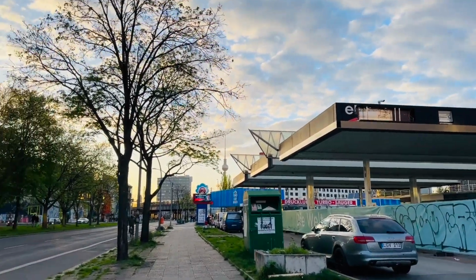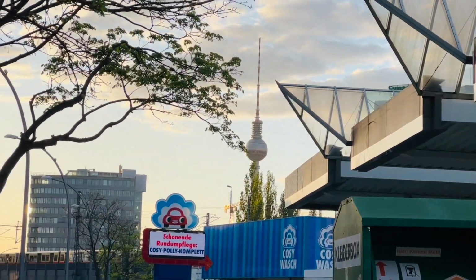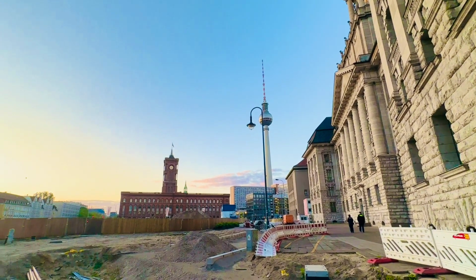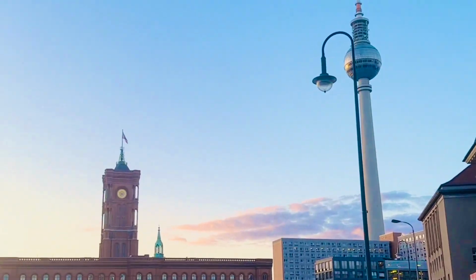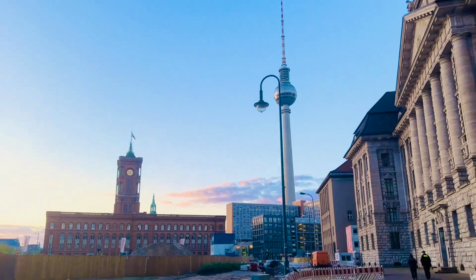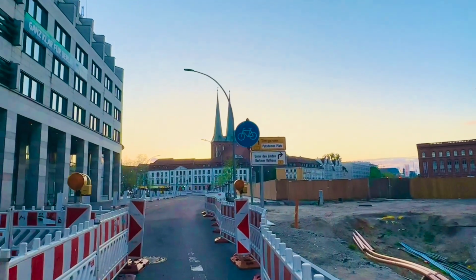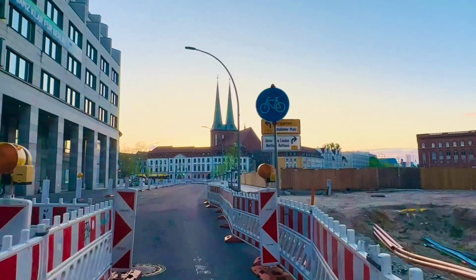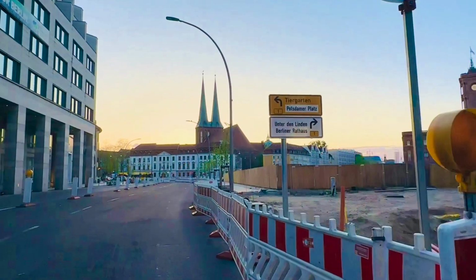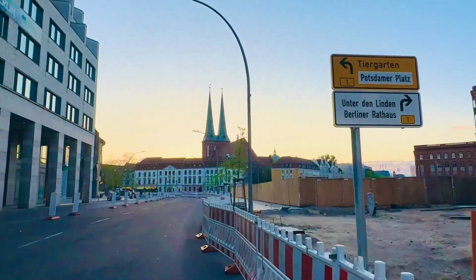TV tower. That one, hindi ko alam kung ano yan. But that one is Germany flag. And that's the tower. I don't know what's the tower. This tower is the... Ah, that's the TV tower. Okay, the TV tower. And this one is a building. A castle. It's a castle. Under construction.